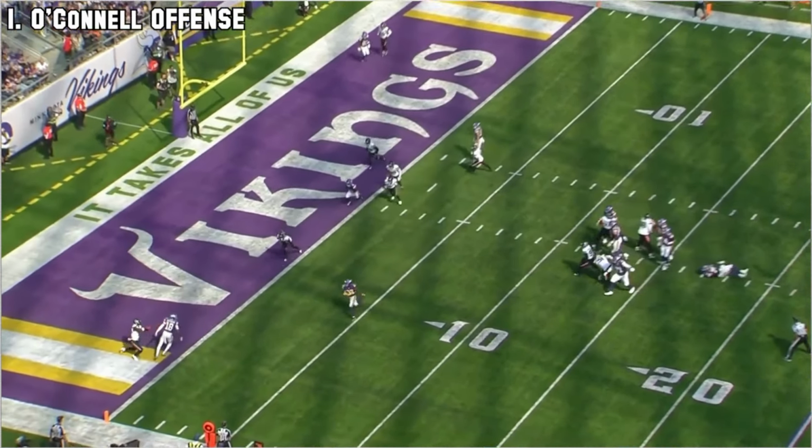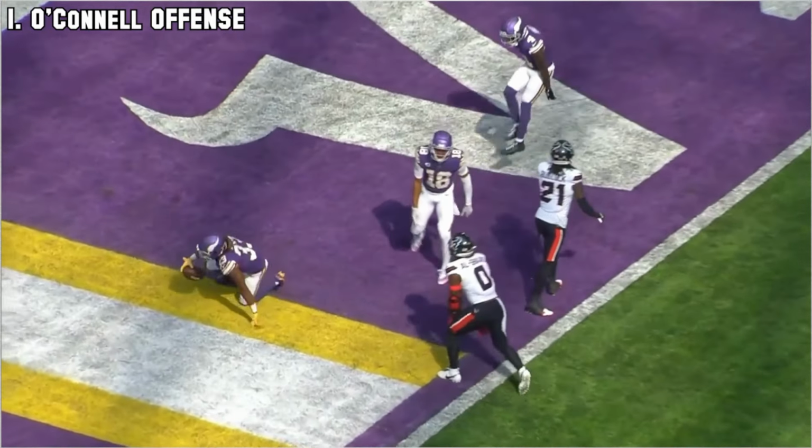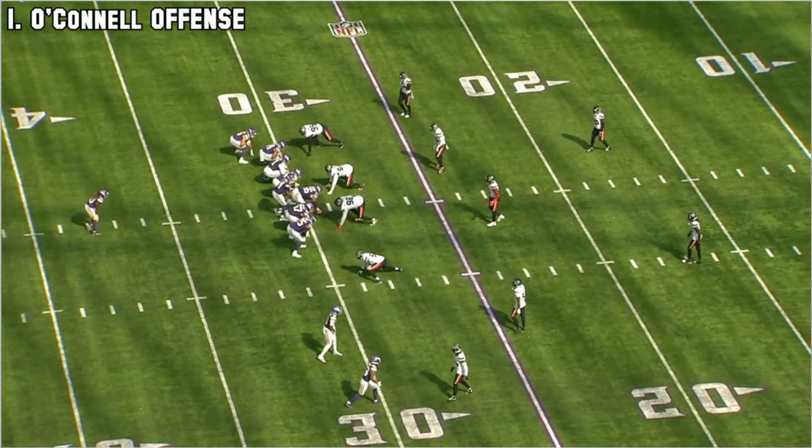So this Kevin O'Connell offense is a little bit scary. Here we've got a little bit of a trick play that's coming up, but it gets all of your playmakers involved, right? So you've got Aaron Jones in the backfield. We know him quite well.